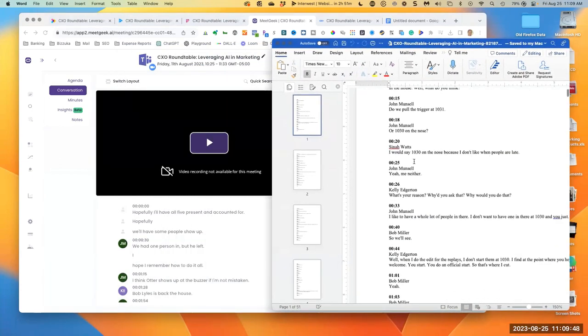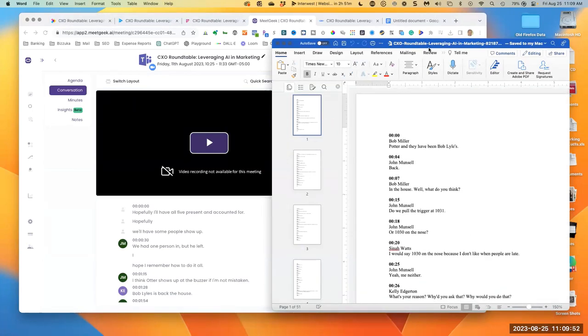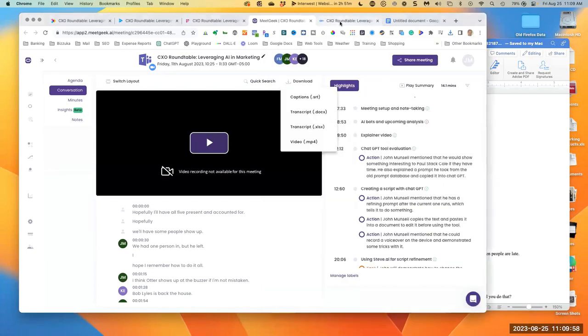And it doesn't tell you what the meeting name is, doesn't tell you anything. It just literally downloads the stuff. So the meeting name is in the name of the document. So you don't have any real headers up there.